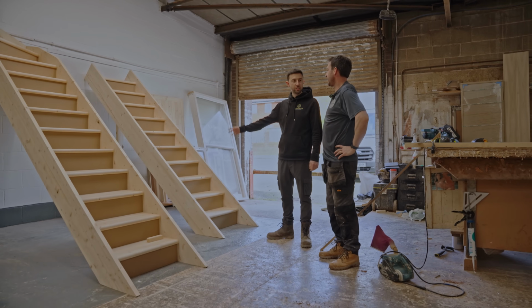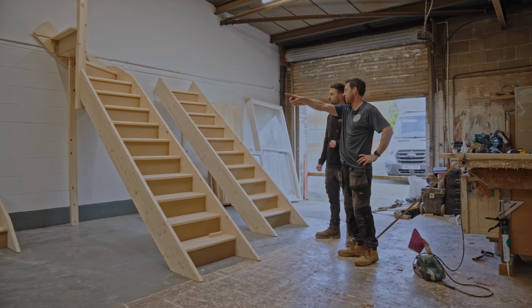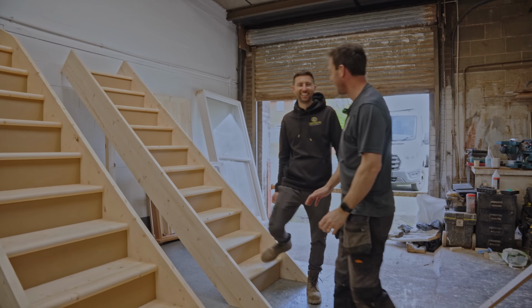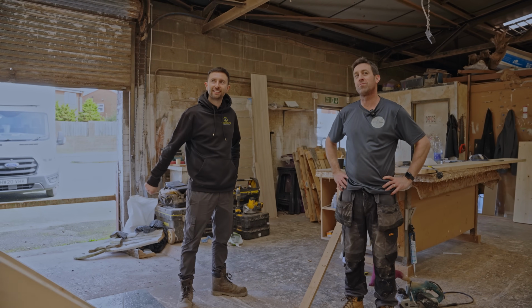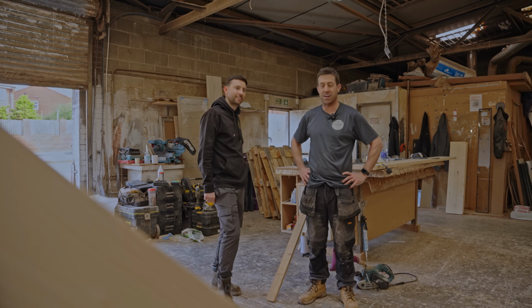So they're done, aren't they? They're all done, yeah. They can all be stripped down, all sanded up, ready to go. Nice, yeah. They look much better when they look like that, rather than put together on the side, don't they?